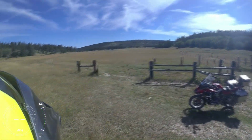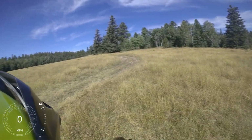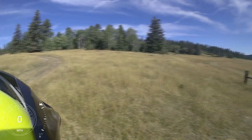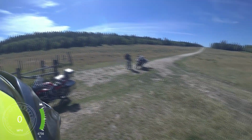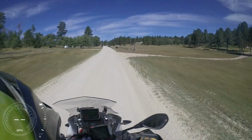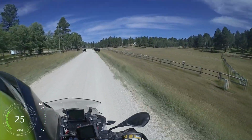Well, we hit the same dead end twice. We came here earlier, I rode up there. You can ride that, but we don't know where it goes. So we're going to head back.